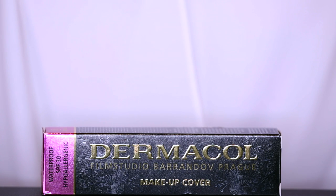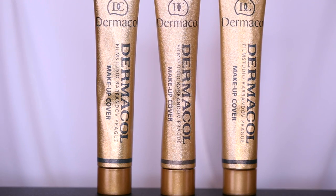This is a product from Prague. It is called Dermacol. It is a foundation that you can use as a spot corrector, concealer, and foundation. It comes in 20 shades, so you have a lot to choose from. I picked 3 so that I could use it as my concealer and on my face as well.